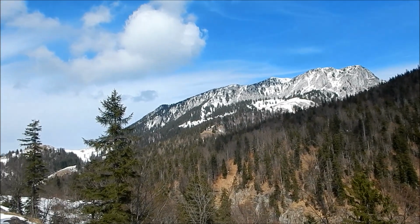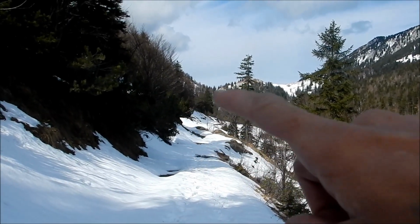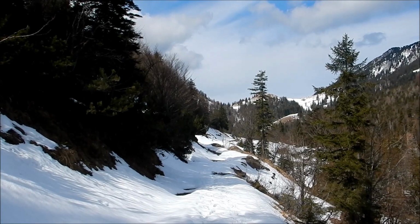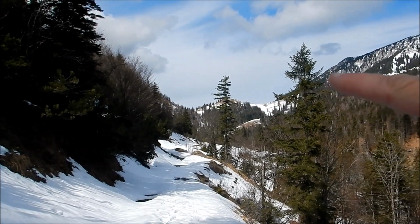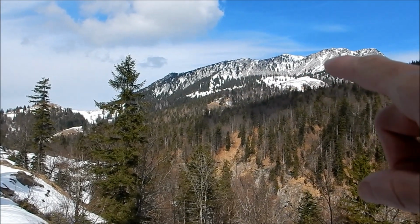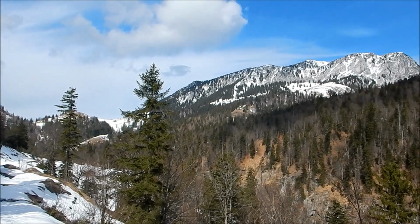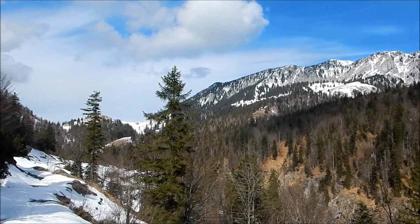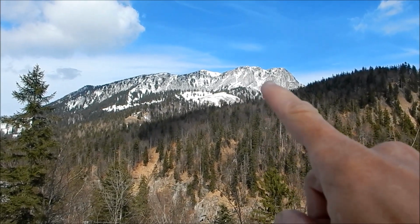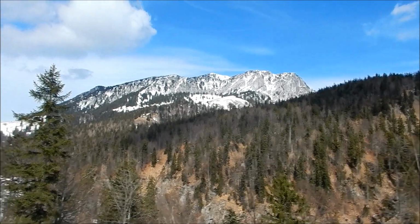Benediktenwand. So I'm going to go along here and then up into this little saddle, and then whoop, all along here, up onto this little area here, and up that steepening at the top there. That's the only place we have to pay a bit of attention. All that stuff on the right is obviously not for me today.